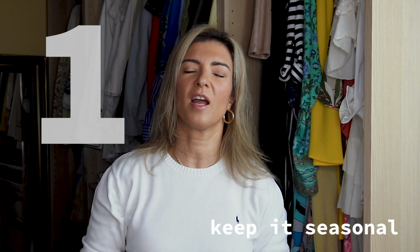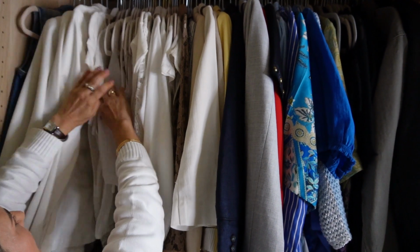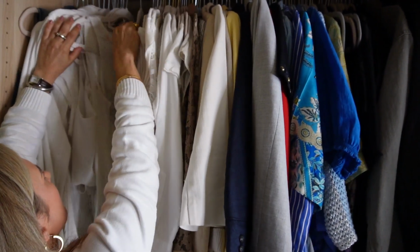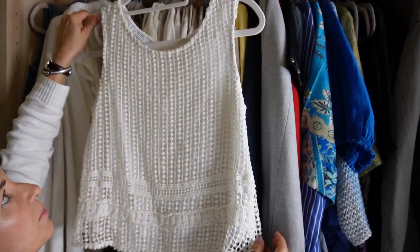Tip number 1, keep your closet in season. This is my summer closet still, and I do have some autumn items now creeping in, and I'm going to show you how I do that exactly, but keep it in season. If you have the possibility of keeping your, say, your winter clothes in storage somewhere in your house, then please do that. If not, then perhaps grab a few boxes and put it above your cupboard.